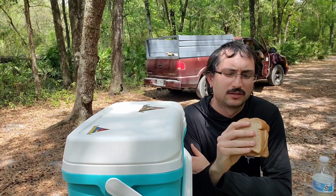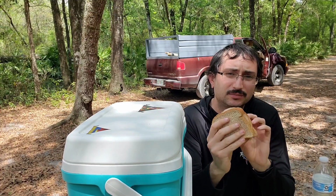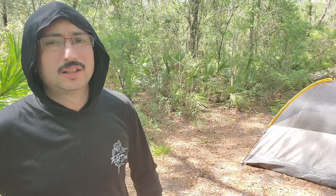For lunch today, a very simple sandwich. Wheat bread, sliced turkey, pepper jack cheese. A little dry, but it does the job. It's been pretty fun. River Junction, site number 17, Camp 12 of Operation 52.